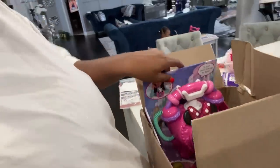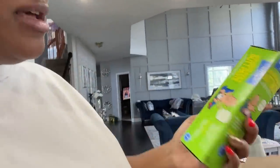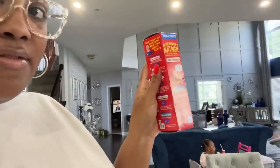Miss Erica bought all of us some stuff. So she got Ray a few things for Christmas. I'm trying not to show her because she's over there eating her breakfast. I'm going to wrap these things for her and let her open them on Christmas. But she doesn't have these already, so that's nice. She also got her this puzzle. Amazing. Future president. She got baby boy some of the Boudreaux's Butt Paste, the one with aloe in it, and also the Max Strength one, which is the one I always use. I love this stuff. I swear by it.